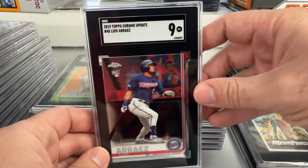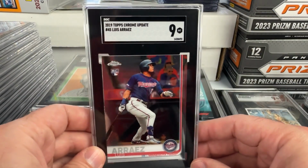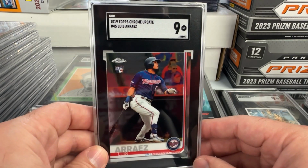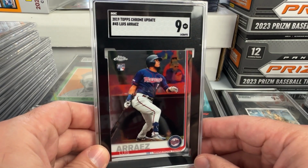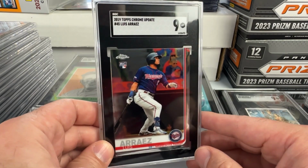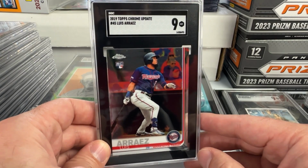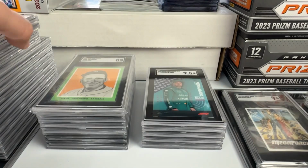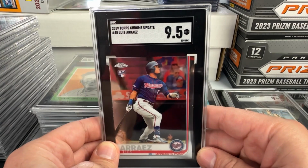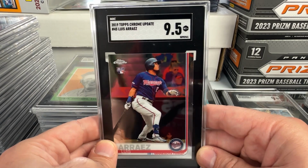A lot of Luis Arraez. So Chrome Update didn't do great. From my experience, the Chrome Update is easier to grade. Obviously, out of the pack, you're always going to have little scratches or little marks you're going to have to look for. But I've always done really well with the Chrome Update and struggled a little more with the Chrome Paper. So we'll see how Scott does. But he only received a mint 9 on the Chrome rookie. Obviously, Arraez looks like a lock to win the National League batting title. Has flirted with .400 for a portion of the season. Here's the second one, Chrome Update, 9.5 mint plus.